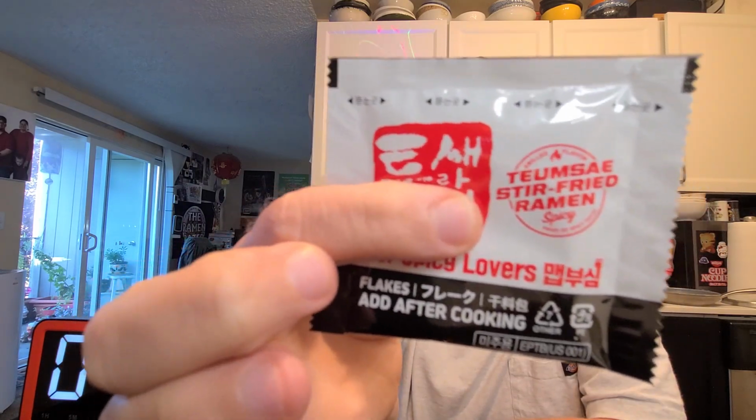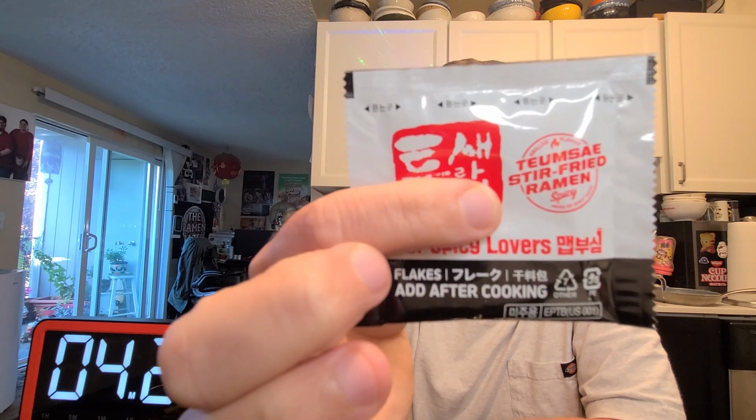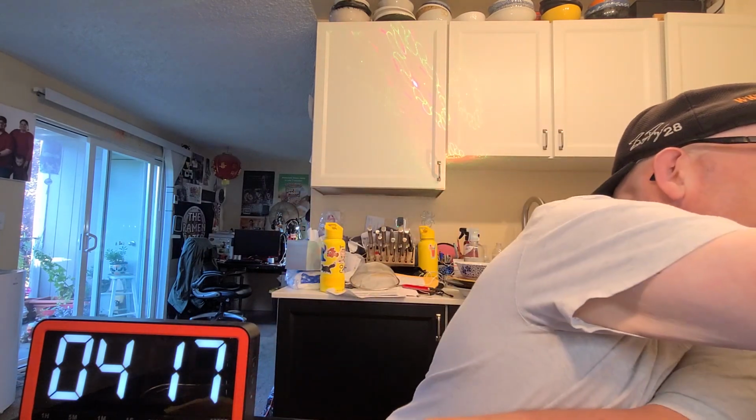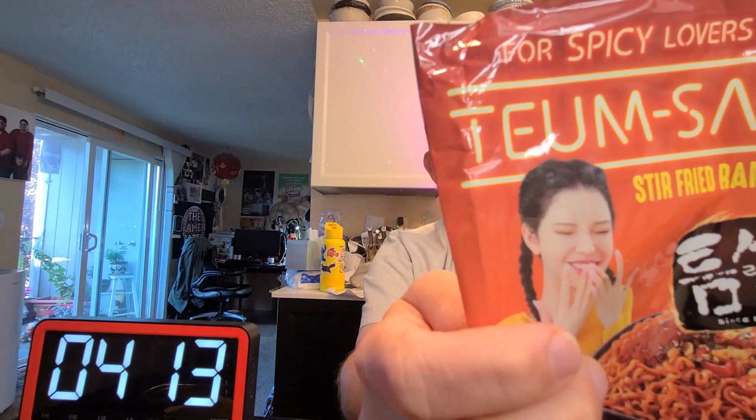If you look at this right here where it says Teum stir-fried ramen, they had a different packaging that had that as the main logo on it. Also you'll notice there's no hyphen in Teum on here, whereas this one is hyphenated and mentions the spicy lovers. Companies will mess around with packaging a bit. I want to say, though, that the one on that sachet wasn't around that long. Maybe the switch to that messed things up. I don't know. They have their reasons, and there are a myriad of reasons that they do things.